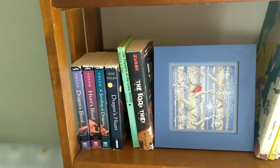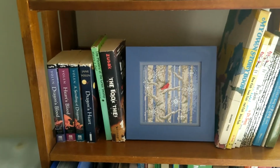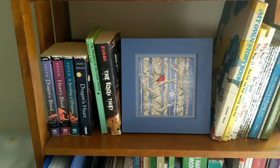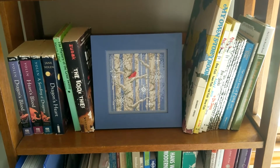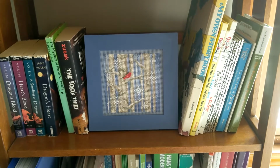All right, so that's my fun reading books. This is another finish that is a winter finish, and it's just there until the Christmas box comes out and I decorate, and then it'll go in there for the rest of the year. But until then, it's going to live right here.